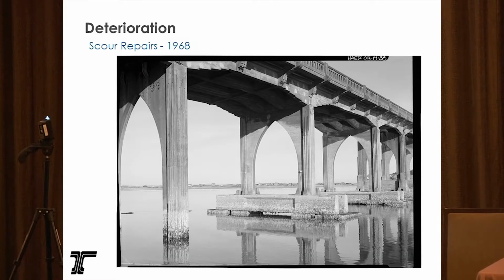The retrofit's kind of hard to understand from this, but they drove extra piles on the outside of the bents, cast a new cap, put pre-stressed beams over the top of that, and then tied the old footing to those pre-stressed beams with steel hangers. This repair was done in 1968. This is what it looked like a few years later.